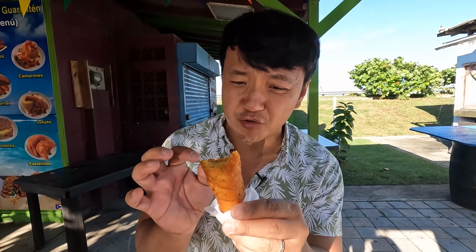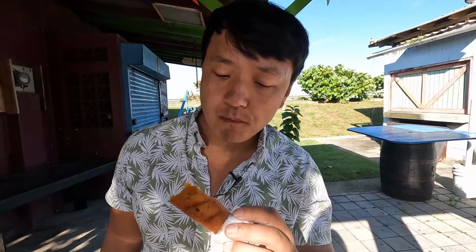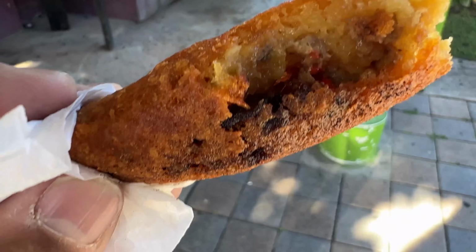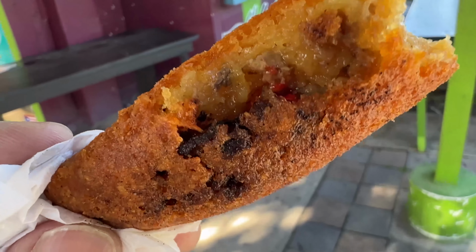It tastes like really light fried mashed potato, just the most amazing outer shell. I think this is the meat that's stuffed here. Oh, this is good. This might be my new obsession. This one in particular, the meat is a little charred. Ain't never gonna complain about that.